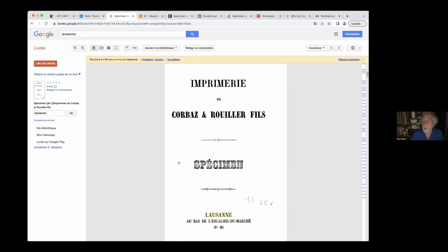Because if you can't get to whatever library owns this specimen, there's no way you'd even know about it or be able to see it. But it's really worth it for libraries and museums and others, if they've got a copy of one of these specimens, just because it's already up there from Google, to make a new digitization. And that's going to be true for some of the other sources.